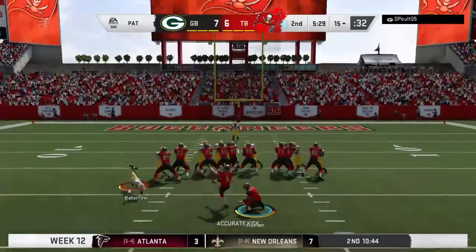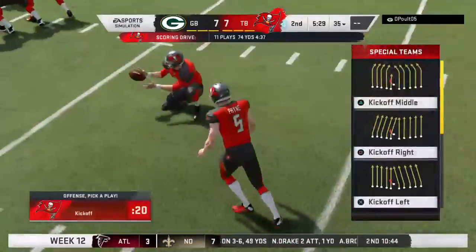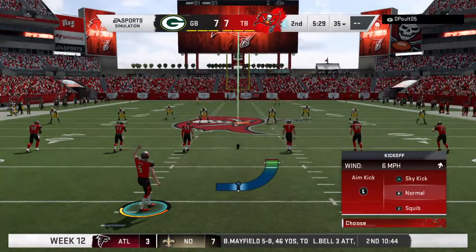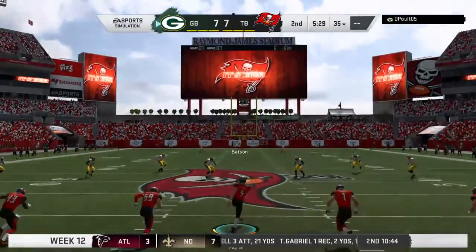Solid job up front, really just a solid job all the way around to get that one in. That was well executed, wasn't it? Well blocked, well run. End result, 6 points. Touchdown. So all even at 7 now as they kick it away.